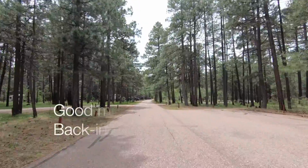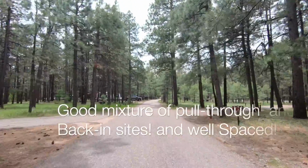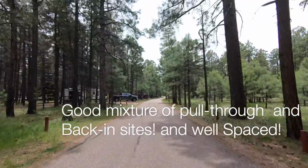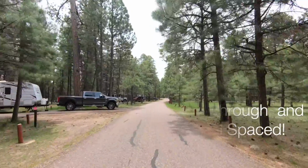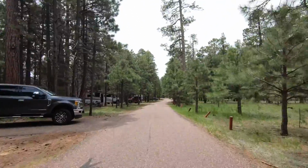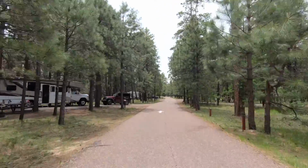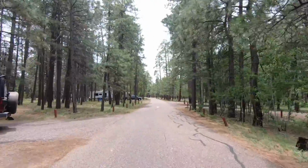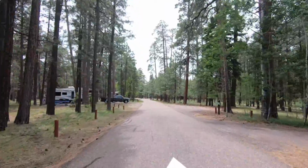And like I said, I really like this campground because the sites are well spaced out. You're not crammed together. In fact, we were closer together at the dispersed camping area than we were in this campground area. So if you really enjoy being well spaced and having some room between your campsites, this campground is one for you. You're gonna like this one.